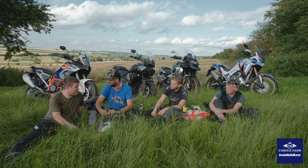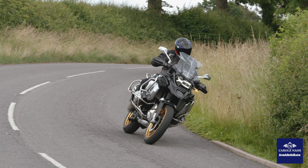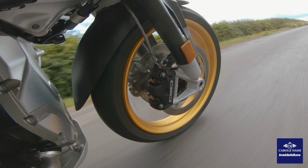On the road, as you know, I like a GS. The GS was fantastic. You get it into the dynamic mode, and it just does everything you need on road, and it's as much fun as a sports bike.